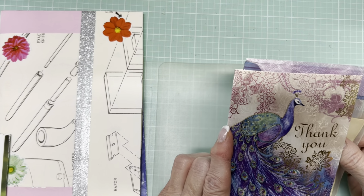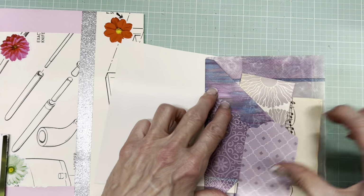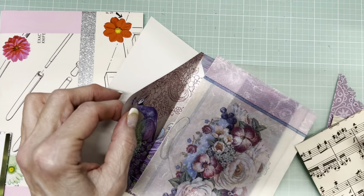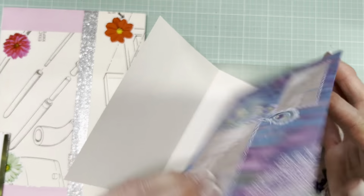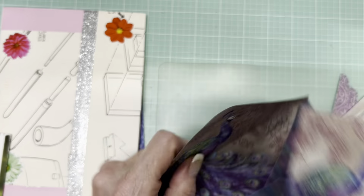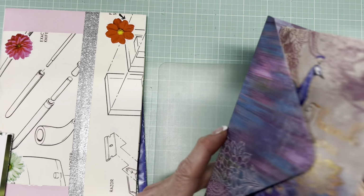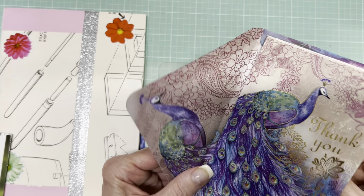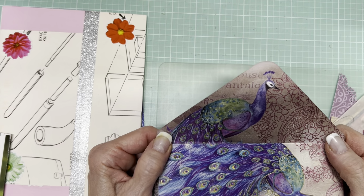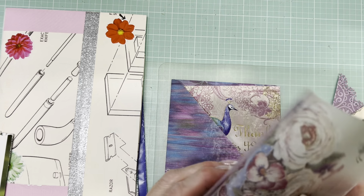Oh, she's probably heard me talk about peacocks. Well, this is very nice, my dear lady. What a beautiful card and envelope. You know where this is going. It's going into that gigantic box for a peacock journal. Lovely. Hey, hey, hey.